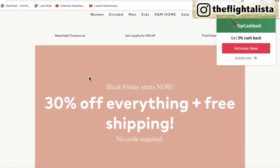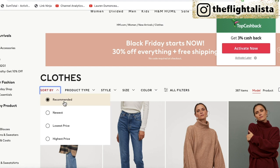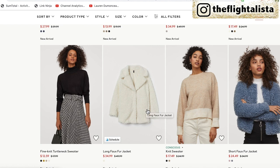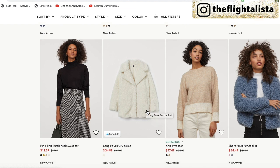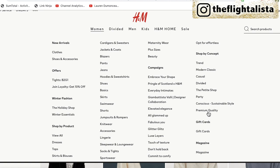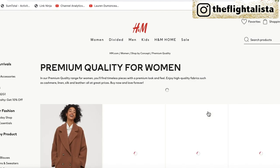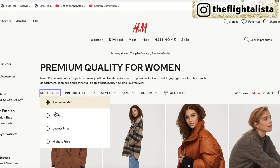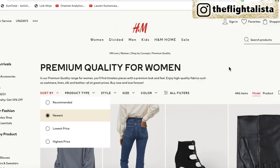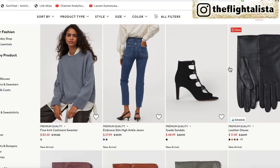So I like to go over right away to the new arrivals. I typically will look at the clothes first. This jacket I think is gorgeous. It's a long faux fur jacket, and it's $35. I mean, you really can't go wrong with that. H&M also has this part of the website that says premium quality. And this is probably one of my favorite aspects of the H&M online website, because we don't actually have a lot of these products in store. So again, I'm going to sort this and make sure I'm looking at the newest items.